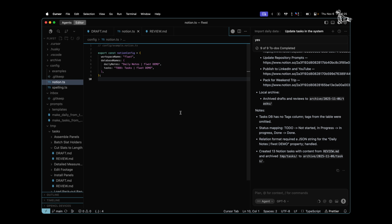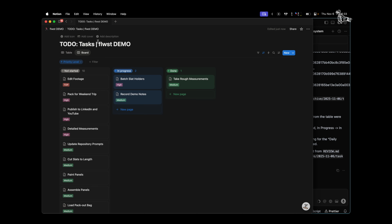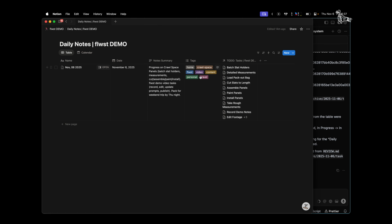When you set this up for the first time yourself, you'll need to go into the cursor settings and the Notion settings and link their MCP tools. Some neat things you can see on the daily notes now is all of these to-do tasks are here as well.